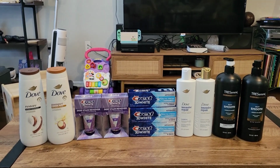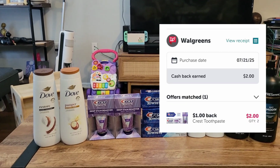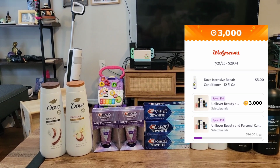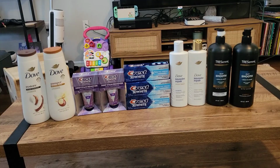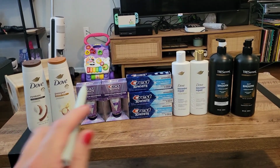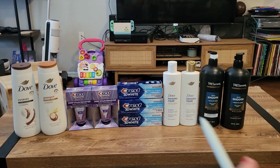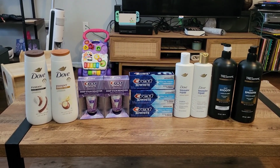We also submitted to Ibotta for $2 back, $1 back on each of those expensive Crests. We submitted to Fetch where we earned our $3, which was for picking up the Dove hair care, but of course it was actually for spending $30 on Unilever products. So between our first transaction where we picked up the Dove and the Tresemme, and then this transaction where we picked up the Dove, we reached that bonus and earned an extra $3 back from Fetch.